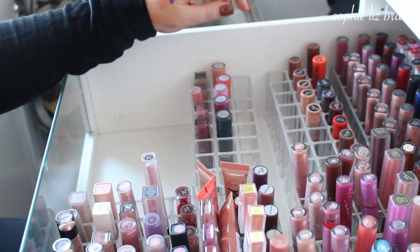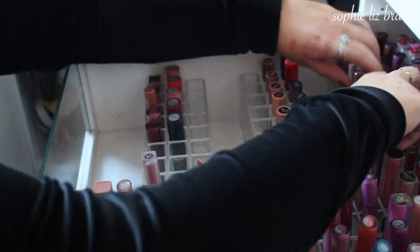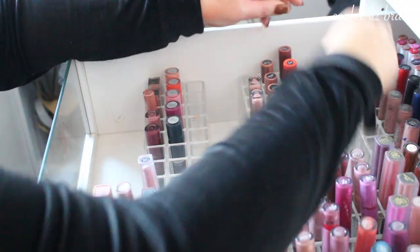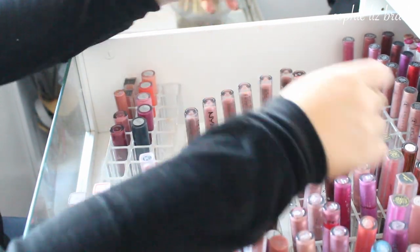Right, so we've got rid of quite a lot already. Just gonna get some pads and some makeup removers. Right, next we've got NYX. I'm just gonna bring all the boxes together because you know I like them to be brand orientated.